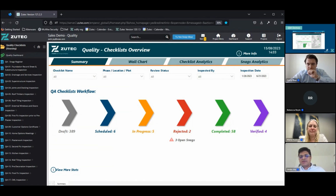So what you're seeing here on the screen is the workflow, which is defined as 3 N89 forms being preloaded, still in draft, 6 are scheduled, some are in progress, a couple of them rejected, what's finished, and what's verified. The difference between completed and verified is that completed is when your site teams are qualifying it, and verified is when you have your quality teams doing an audit within the organization. So you likely have a requirement of 10% of your quality checklists being verified as an audit process. So we are able to capture that too, right?